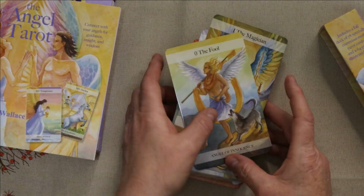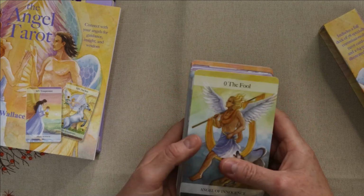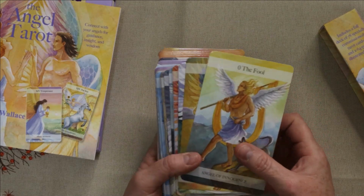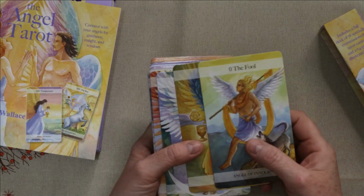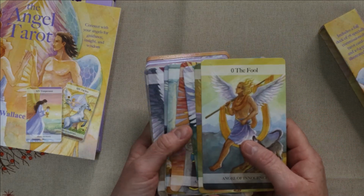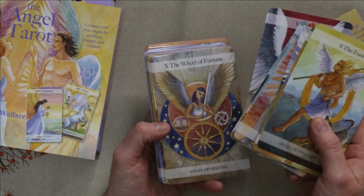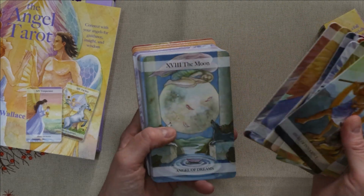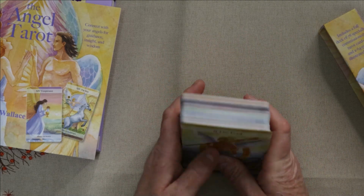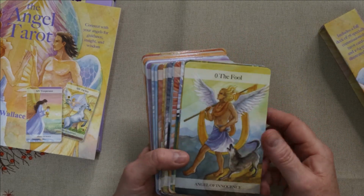And these are what the cards look like. I haven't used this one. I have to be really honest. I bought it when I was going through an angel stage and I absolutely love it, but I haven't actually used these cards at all, so they should all still be in the correct order. But we'll just have a flick through.